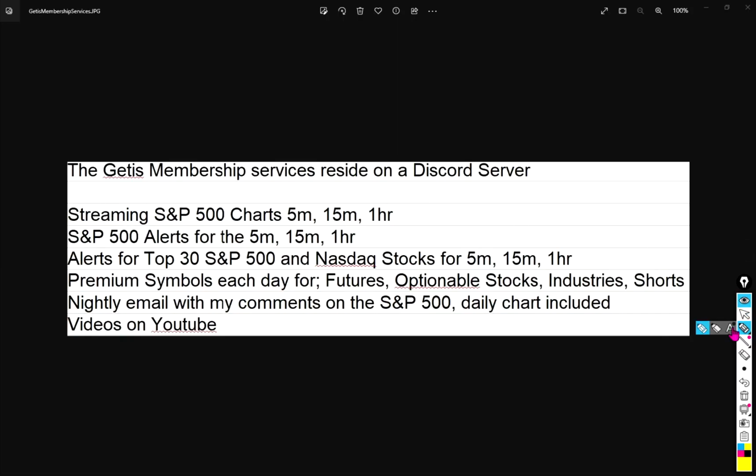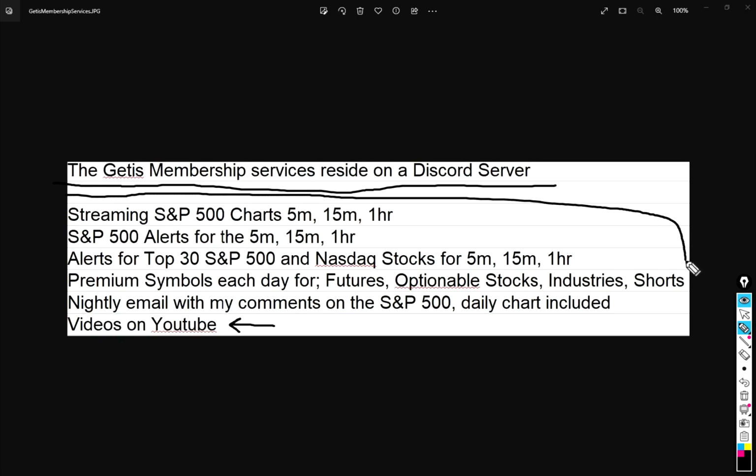I'm telling you, that is an extremely good value for not just the alerts, but you also get everything you're seeing right here. Everything takes place on the Discord server. Obviously, YouTube videos are for everybody, both members and the general public, just so I can share my opinion. But if you just want to pause the video, look at everything inside this rectangle right here. That's everything that comes with the service for $7.99. It's an amazing value. You're getting streaming S&P 500 charts of 5-minute, 15-minute, and 1 hour. You get the S&P 500 alerts on the Discord server. This also has daily alerts. You can put a D there for daily, 5-minute, 15-minute, 1 hour, daily. Top 30 stocks, like I said. You get premium symbols for the futures, optionable stocks, industries, and shorts.